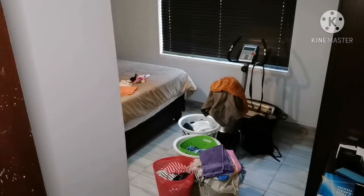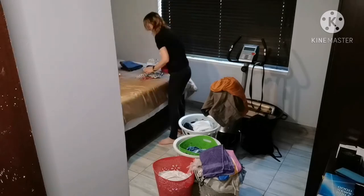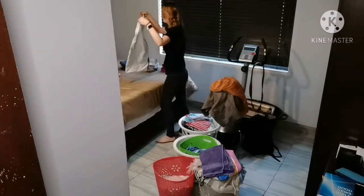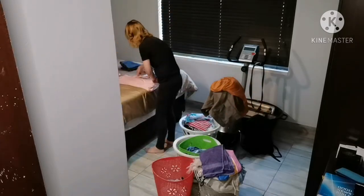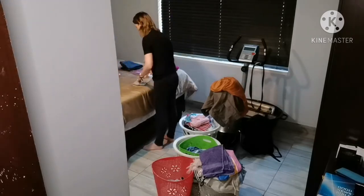So now I'm just going through the baskets to see what I can fold and pack away and what I need to keep in the baskets for ironing for later. I do not like to iron, so if I can fold and pack away, that is my absolute favorite. But I do need to iron. My clothes always come out wrinkly.